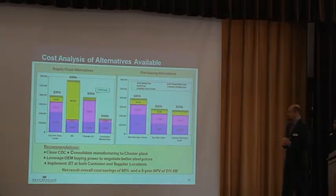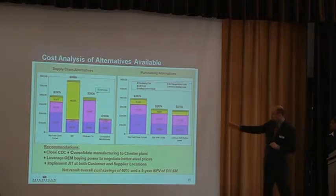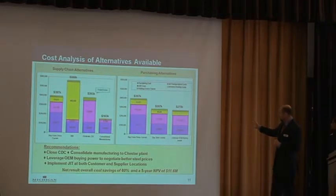This summarizes the cost analysis that we've completed for the different cost structures: purchasing costs, transportation, holding costs, and CDC costs. And again, this reinforces our strategy. We selected consolidated manufacturing, which has the lowest cost structure, and we also selected leveraging the OEM buying power. And overall, NPV is $11.6 million.